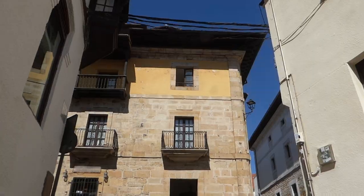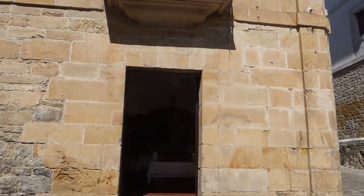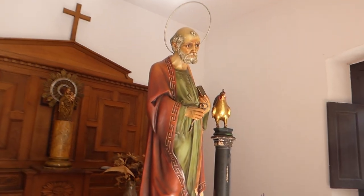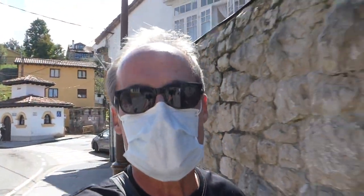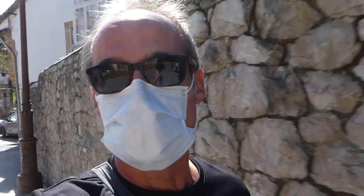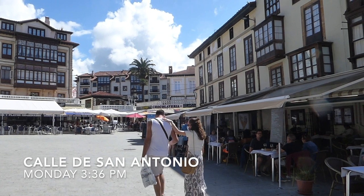There's the hotel. And like every hotel, you need a chapel. And so the hunt begins for some place to eat. Although, thank you Google Maps, I think we found a place. No lack of restaurants, that's good.